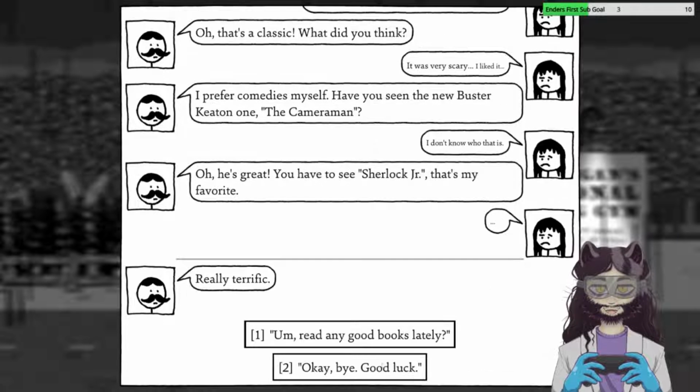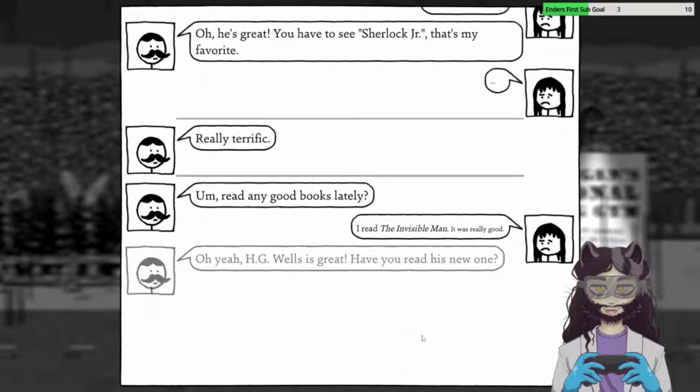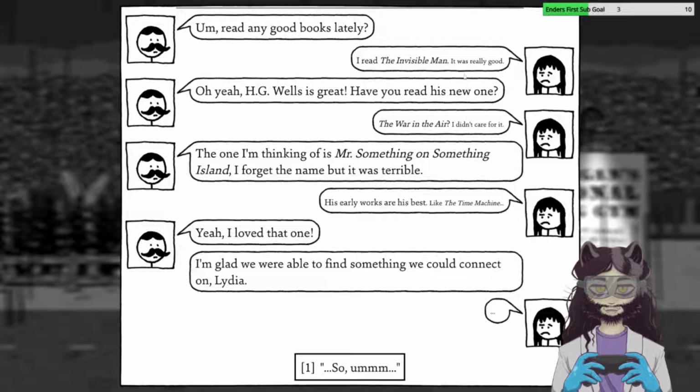Really terrific. Any good books? I read The Invisible Man. It was really good. Yeah, she might be a ghost. H.G. Wells is great. Have you read his new one, The War in the Air? I didn't care for it. The one I'm thinking of is Mr. Something on Something Island. I forget the name, but it was terrible. His early works are his best, like The Time Machine. Yeah, I love that one. I'm glad we were able to find something we could connect on, Lydia.